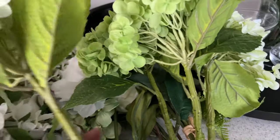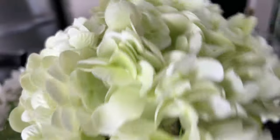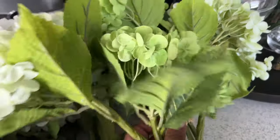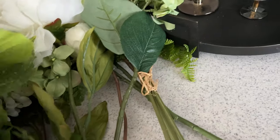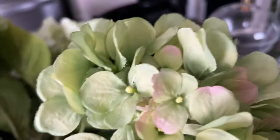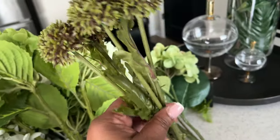All right, so here are the florals we're gonna be working with. You guys remember these really pretty florals that I picked up from Amazon. These are a really light whitish color green. Then we have this one, which is more of a lime green in color, but you can see the quality of these florals. Absolutely love them. We also have these hydrangeas. I think these came from Hobby Lobby or from Joann's, one of them, but these have more of a lighter lime green with pink.